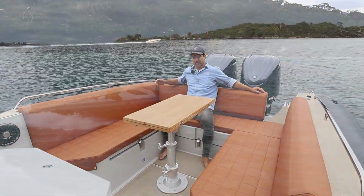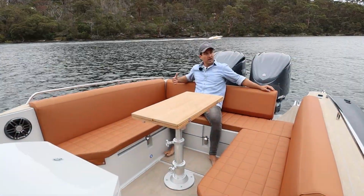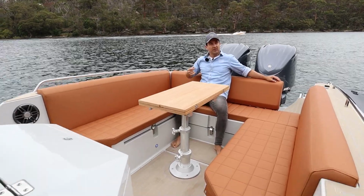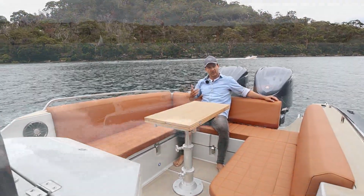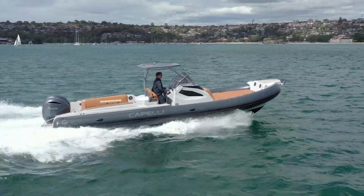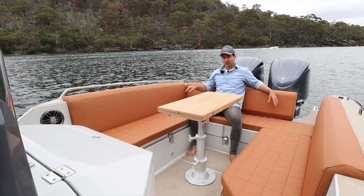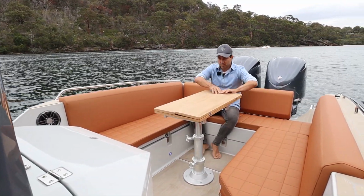I was really impressed with the hull form on this. I was very impressed with the softness of the ride going into the chop on this boat. The ribs really do make a difference to the stability underway, and even right now at rest. So I'm impressed.